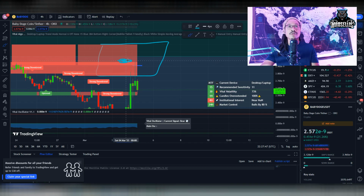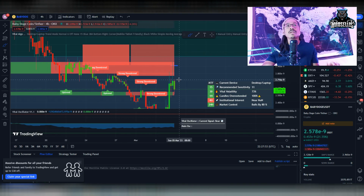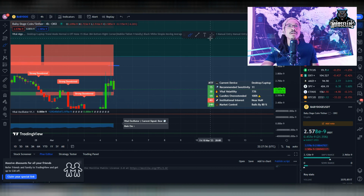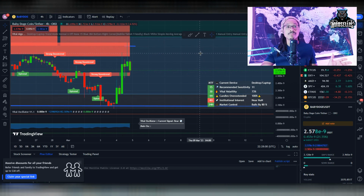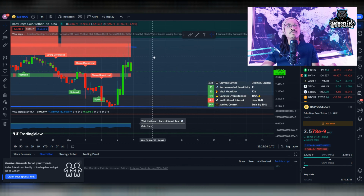So the main thing that we want to try to get done here with Baby Doge is just trying to find a good area for Baby Doge to be bought at. Now, right now it does look like it's pulling back a little bit, but let's see if people will continue to buy as it pulls back. That will tell you whether or not we're going to become bullish here in Baby Doge. But yeah, we pretty much gotta wait for that. So that all is well over there.